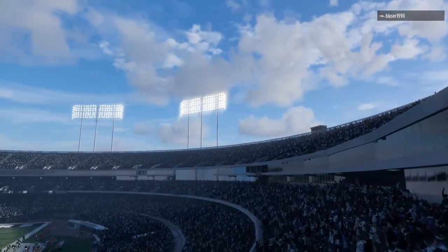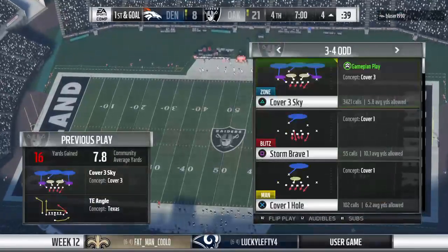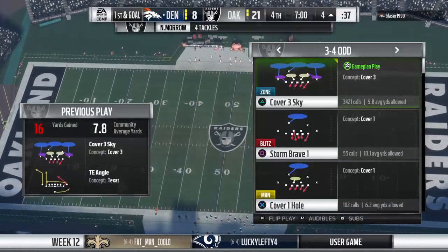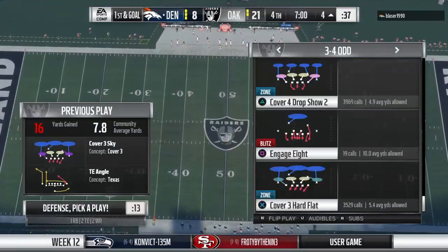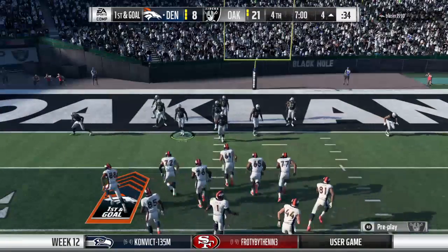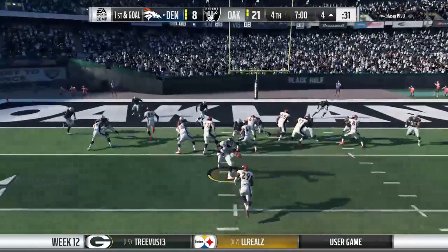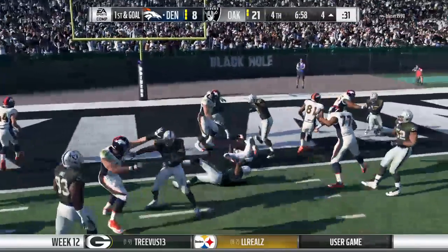Back now in the East Bay. It's the Broncos trailing, but they do have possession of the football as we begin quarter number 4. From the 4-yard line, it's 1st and goal now, and a give this time to the tailback.